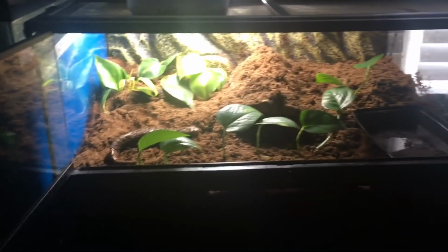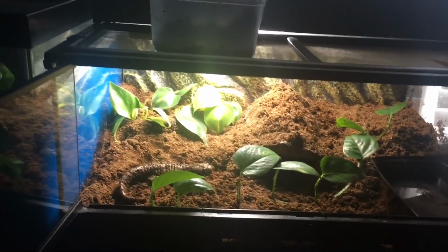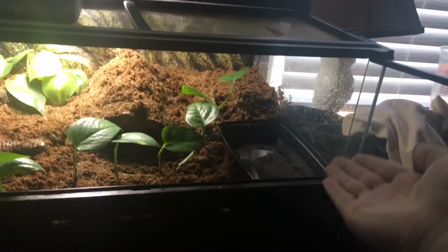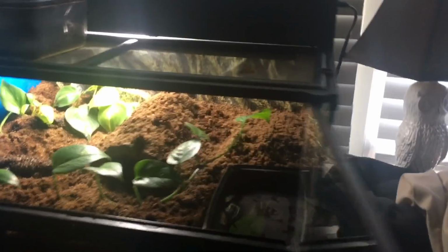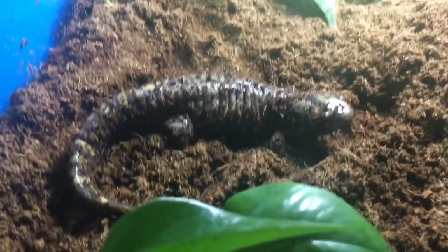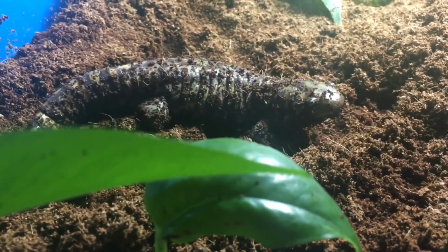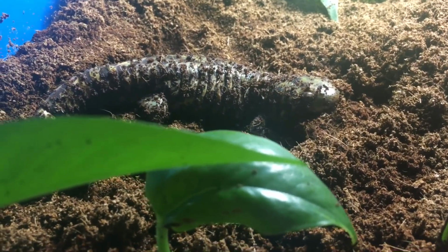And that's him in comparison to his whole enclosure. So the cork bark hide is big enough for him to hide in. That's big enough for him to use. And then he's got tons of dirt, as you can see. It's inches thick, a good 4 or 5 inches underneath. So he's got plenty of dirt. And when he chooses to go and do his thing, then he does his thing. But I'm just super happy to see him.